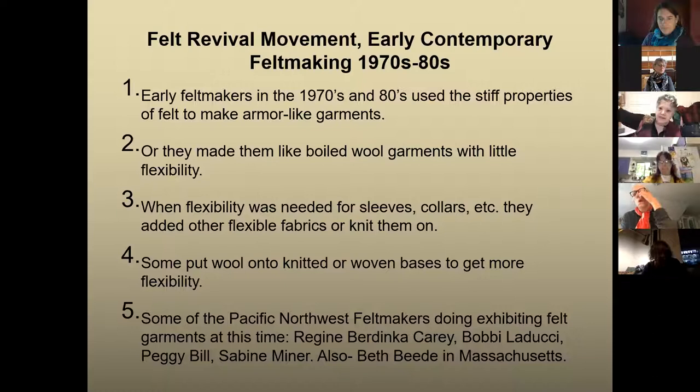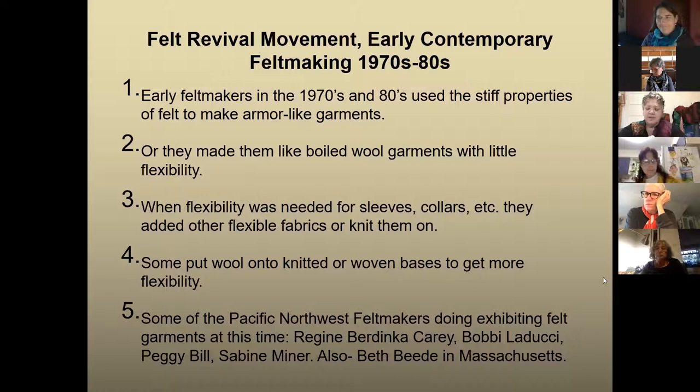So people who were working in the 1980s, Regina Bendinka Carey, Bobby Leducci, these are all people in the Northwest. Remember, I live in the Northwest. We're the Pacific Northwest Feltmakers Group. And I really can't see my other ones there because I've got people covering it up. Yeah, I can't see it. Who else do I have on there? Sabina Miner. Let's just go next. There's a lot of people I'm trying to find photos of.